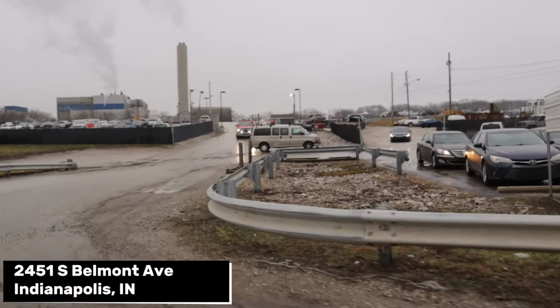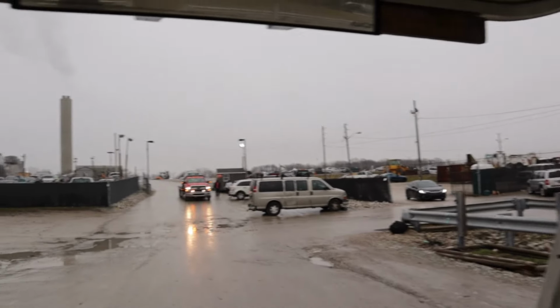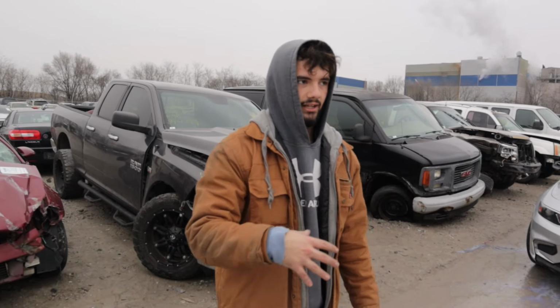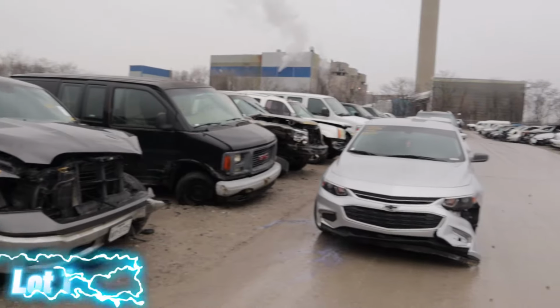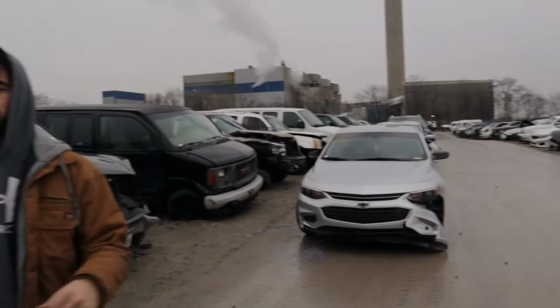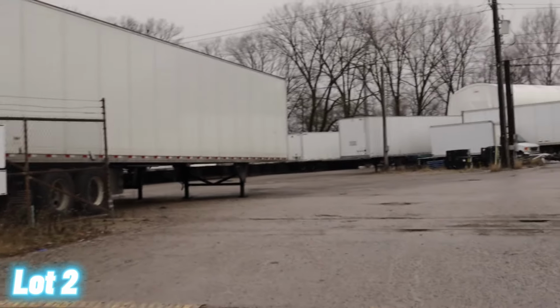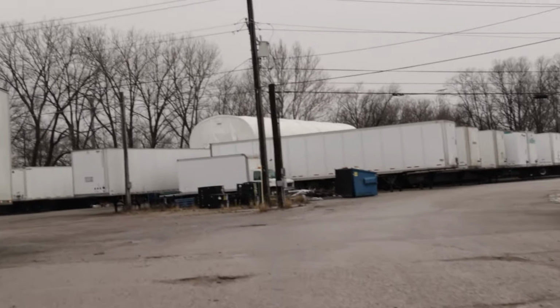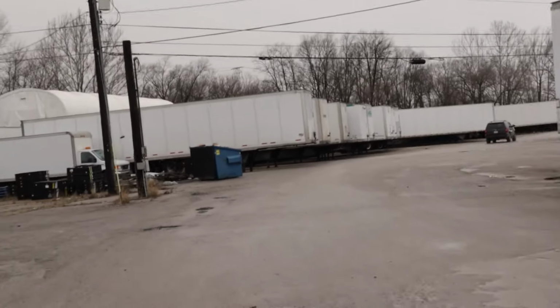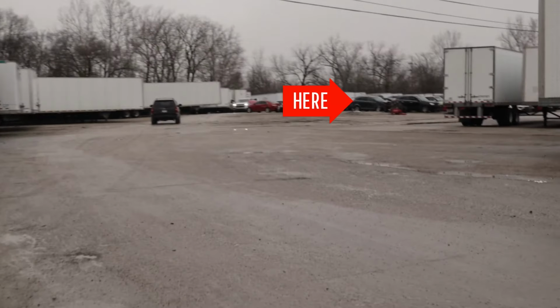When you come here, you'll park down at the bottom of the hill, and there's two different lots. You'll come up the hill, and you'll see the first two rows on the right side. It's these two rows. These will be what you're previewing the day before the sale goes live on January 31st. And then across the street, if you're pulling out of here, you go left, and it'll be on your right side. You'll see a bunch of semi-trailers and a gate. That's lot two. And when you go in there, it's gonna be the cars on the right side.